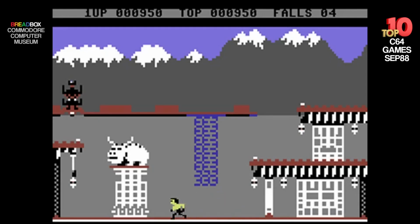At number 8, Bruce Lee. What an awesome game. But you may be surprised to see this 1984 game on the bestsellers list for 1988. And this is because in 1988 it was re-released for £1.99 by Americana.